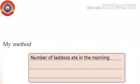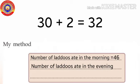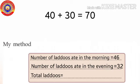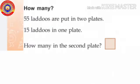My method. Number of laddus ate in the morning 40 plus 6, 46. Number of laddus ate in the evening 30 plus 2, 32. Total laddus equal 40 plus 30, 70; 6 plus 2, 8; that is 70 plus 8, 78.